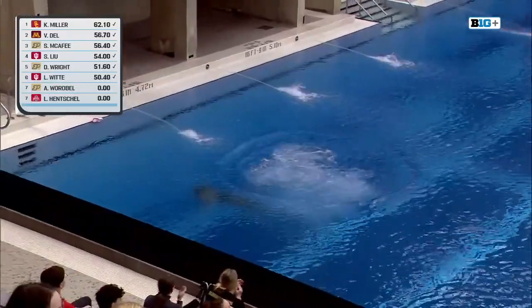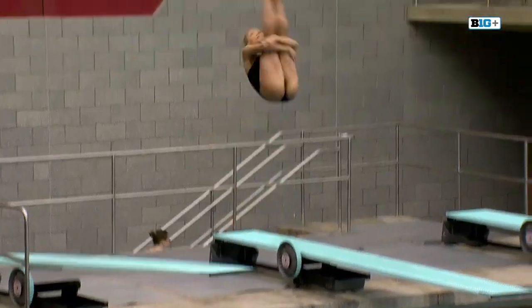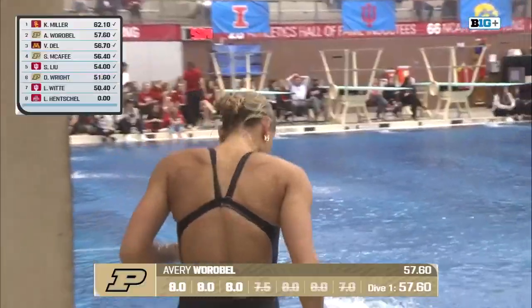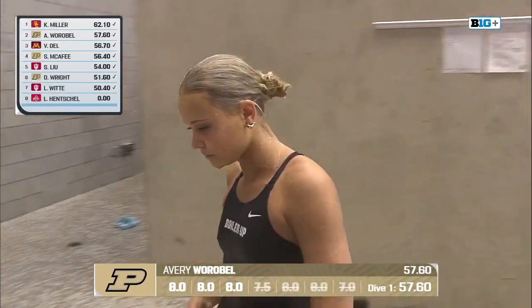Avery continues the trend of excellent front 2.5 pikes from the Boilermakers to start off this night, as they took 3 of the top 4 spots in this afternoon's prelims. Purdue could be going for a podium sweep tonight, and Avery gets that off on the right foot with 57 points to start.